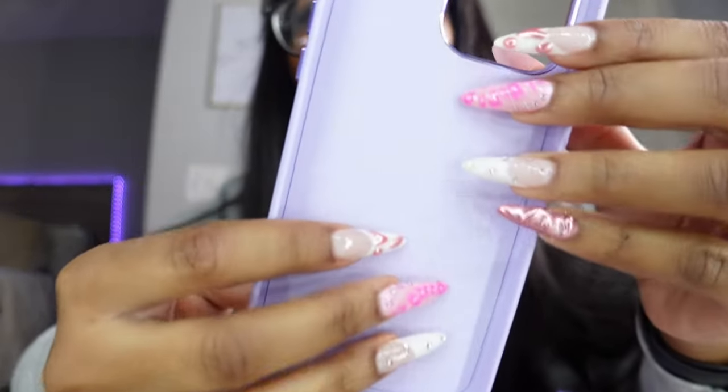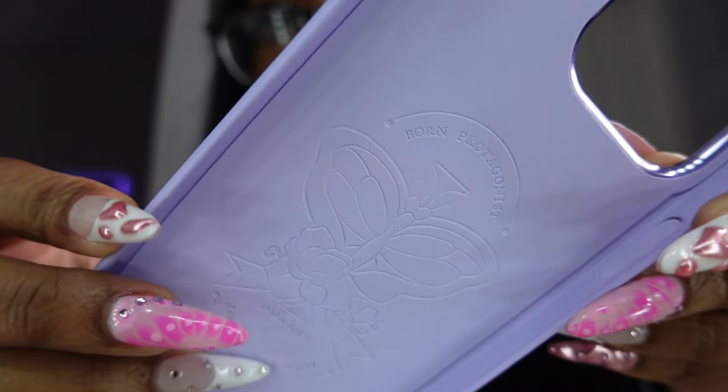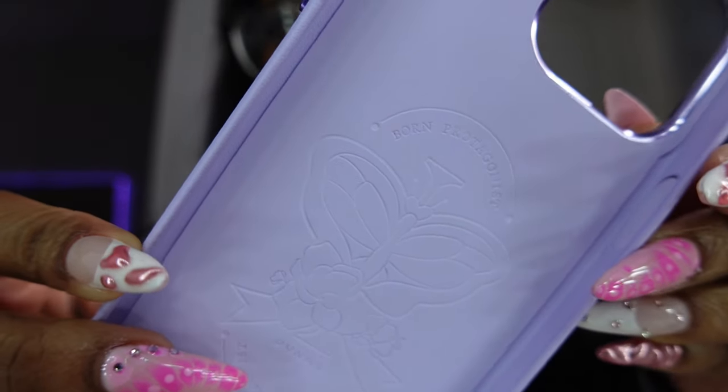It's natural leather material, clean and nourish regularly with leather care cream. Do not scratch the leather phone case with sharp tools. So we're gonna take this white out because we don't have a white phone. And it says born protagonist right there. I don't know if y'all can see. Yeah, born protagonist.